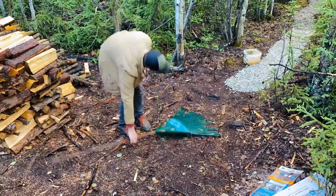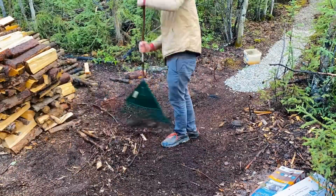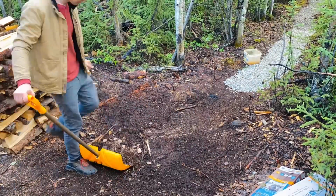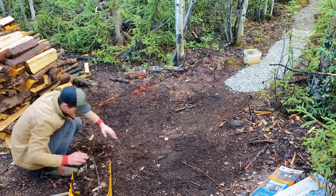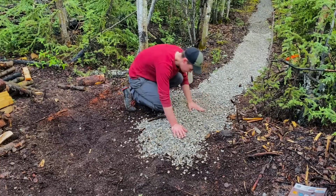To cover the entire path, I ended up having to make about 7 trips to the gravel pile, but after all that work, it was finally just about done. But I realized about then I didn't have nearly enough footage for a full video, so it was looking like I needed to do another project to fill out this video a bit more.